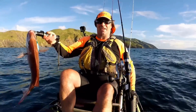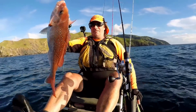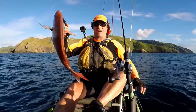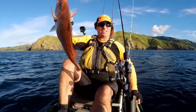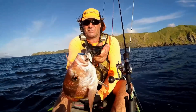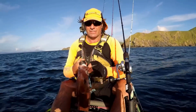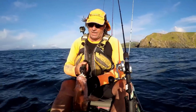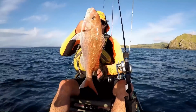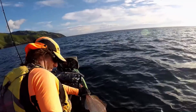Look at that. That's a beautiful fish. I'm really happy with that. Awesome. Great size, in fine condition, and we're going to let this guy go. So you can see that slow J in the mouth again. Once again, these Zest jigs, I've got to give it to them. Consistent, and they catch fish, and that's the most important thing. So there's that fish. Beautiful. We're going to let it go. Come on, buddy. Off you go.